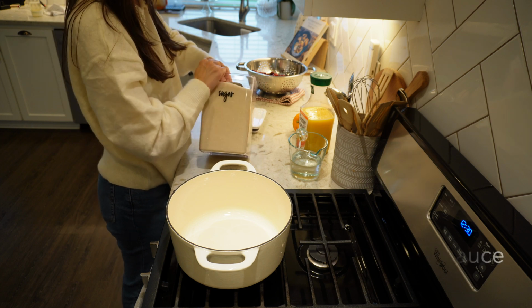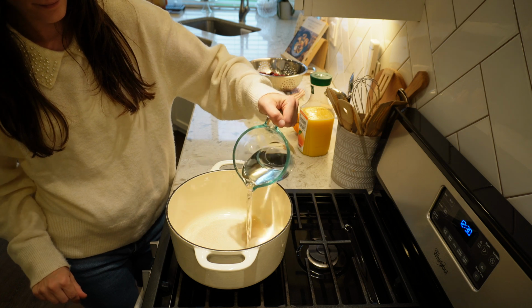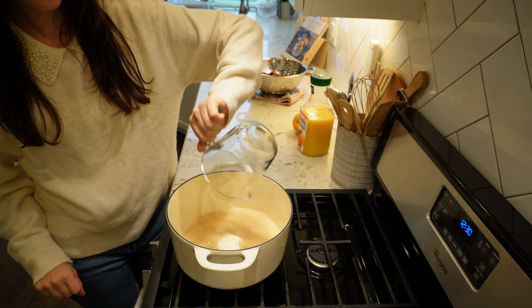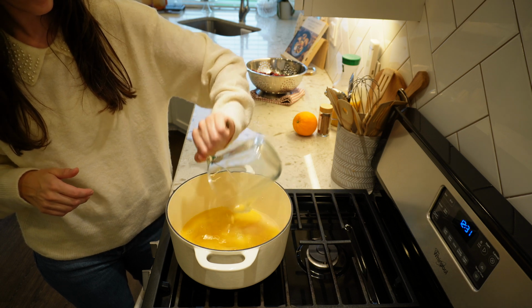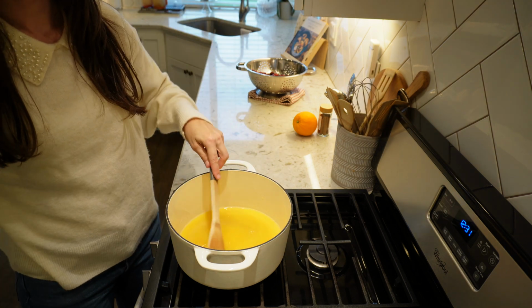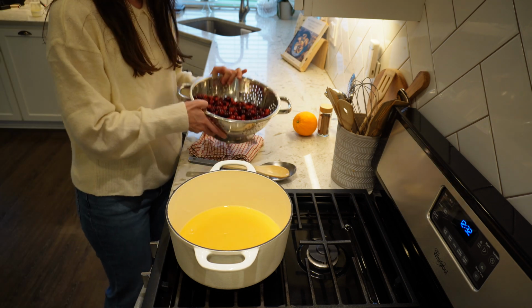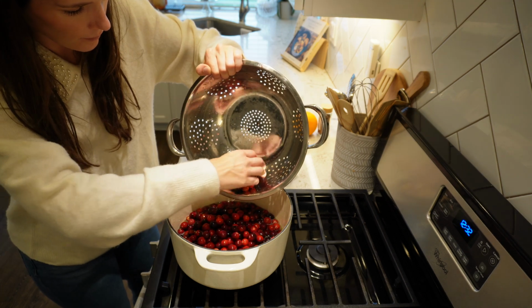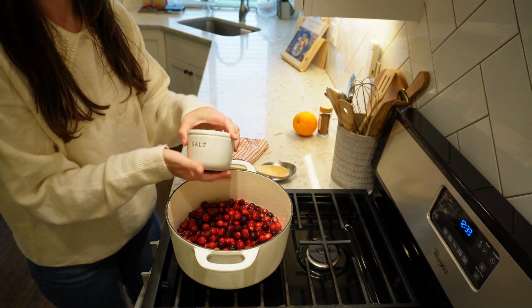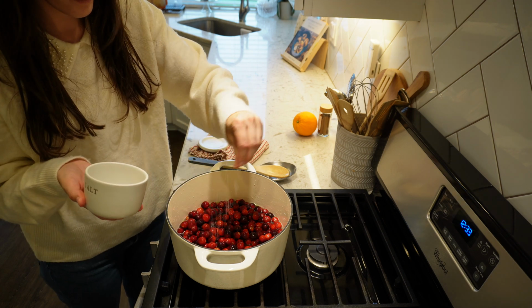We are starting with the cranberry sauce. This is one of Connor's favorites. I had never made homemade cranberry sauce until a few years ago, and I have never turned back. This recipe is delicious with the orange juice. You put some orange rind in it and a cinnamon stick. I've rinsed my berries and pulled out anything that was not good. And you just get it all mixed together. The berries pop. It is so fun to make.